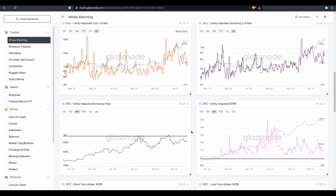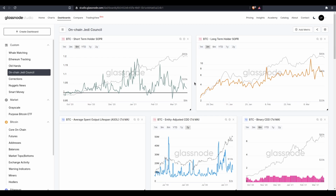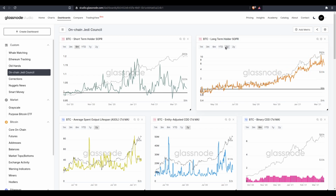Now, in terms of our time-based metrics, I might actually jump across to our on-chain Jedi Council for this. If we look at our short-term holder SOPR and long-term holder SOPR, both of them are peeling back towards zero. Now, I'd like to see this come back and reset at zero, which essentially means that old coins have stopped being spent. Our long-term holders are actually doing the same. So this is overall pretty positive.